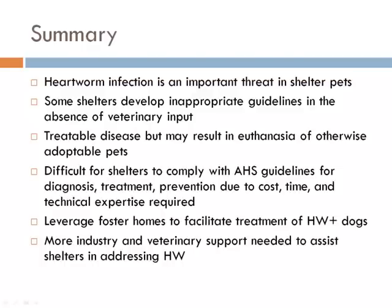I do consider heartworm disease, except in the most severe cases, to be a treatable disease. So if you're categorizing animals for Asilomar accords or other methods, heartworm infection should usually be in the treatable category. But because it's so difficult to treat in the shelter, it's frequently a cause of euthanasia of otherwise adoptable pets. It is very difficult, I think, for most shelters to comply with the AHS guidelines. I think that's rare for shelters, even really high-end shelters that have a lot of resources, to completely comply.